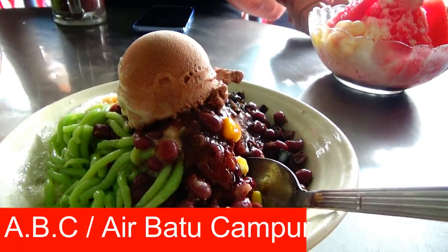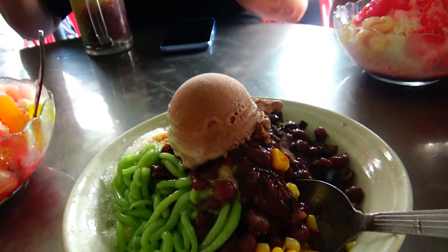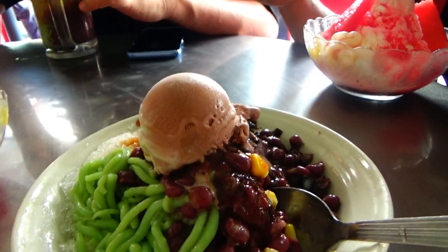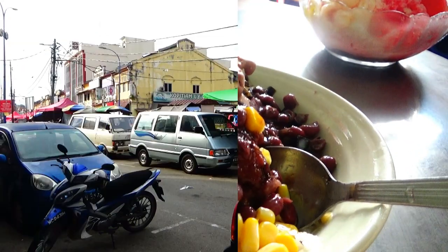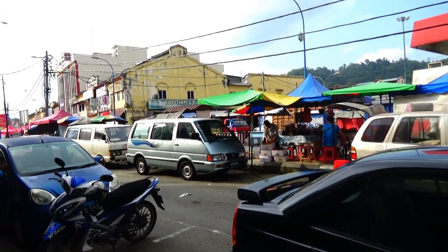Okay, so this is ABC. It's basically shaved ice with some green beans and corn and syrup, and there's a scoop of ice cream on top. Alright, guys, so we're done with the ice cream and now we're walking through Bentong town.